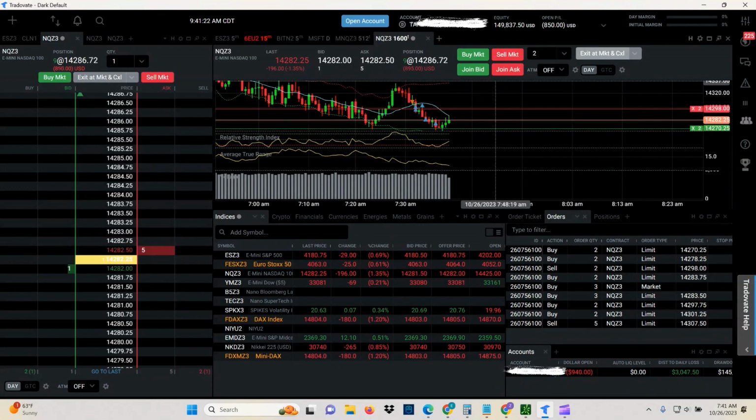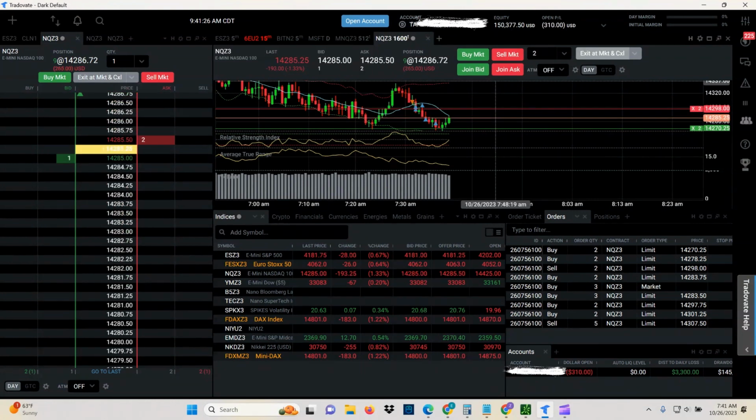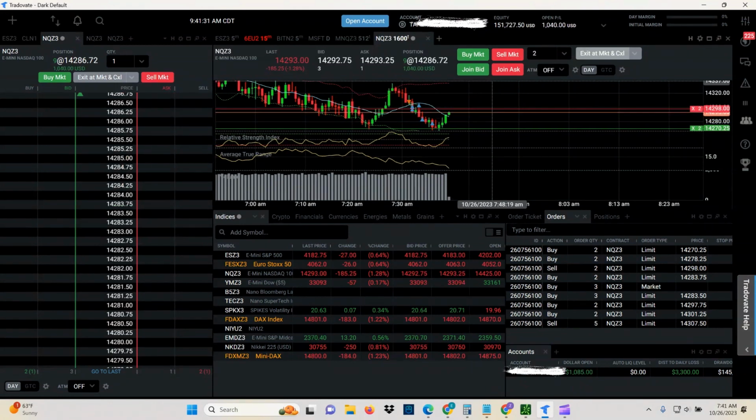So we already locked in 700 in green. Right now we're still sitting red, so you got to counter that a little bit. Right now we're close to break even. We're just kind of fluctuating. So once we get over that hump, there we go.